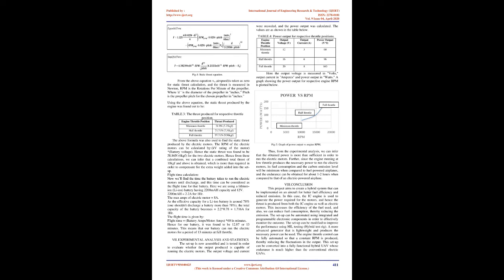Using the above RPM values, the static thrust produced by the engine was found using the formula. Fig. 4, Static thrust equation. From the above equation, V0, airspeed, is taken as 0 for static thrust calculation, and the thrust is measured in Newtons. RPM is the rotations per minute of the propeller, d is the diameter of the propeller in inches, and pitch is the propeller pitch for the chosen propeller in inches.